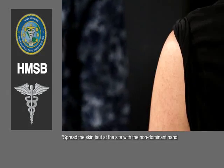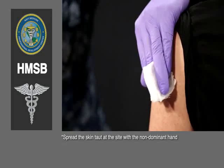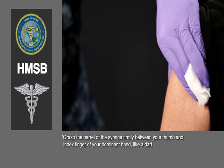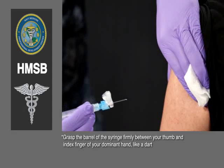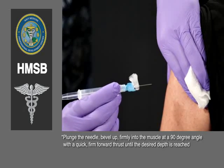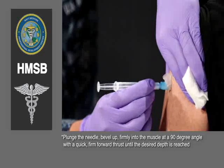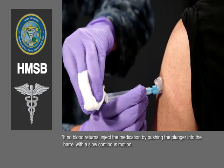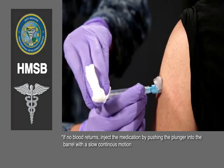I'm going to spread the patient's skin at the site of injection with my non-dominant hand. Grasping the barrel of the syringe firmly between my thumb and index finger like a dart, I'll then plunge the needle, bevel up firmly into the muscle at a 90-degree angle. I'll aspirate to see if there is any blood return. If no blood is found, I'm going to inject the medication.